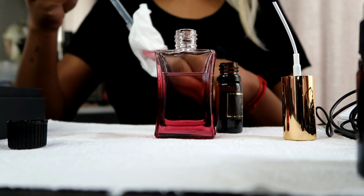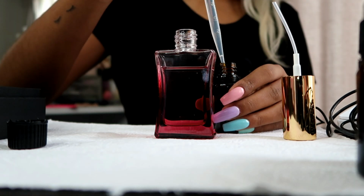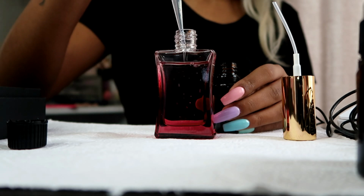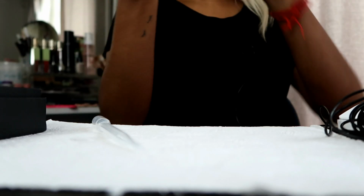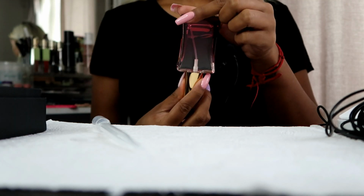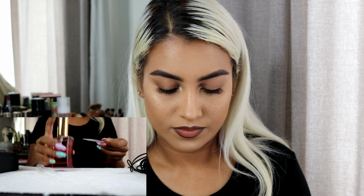Let's see. Screw on the lid. We're supposed to do this to blend the perfume. This is like a really cute frosty pink glass. This mist is actually really fine, which I really like. So I'm just gonna let this dry a little.